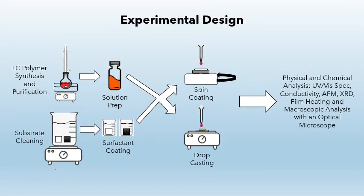In the experimental design of this project, first comes the liquid crystal polymer synthesis and purification, going to the solution prep. In a separate step comes the substrate cleaning and surfactant coating. Then it goes into coating, with two different coating methods that can be used throughout this project, which is spin coating and drop casting, and then goes on to a full analysis of its characteristics.